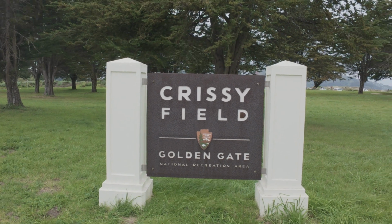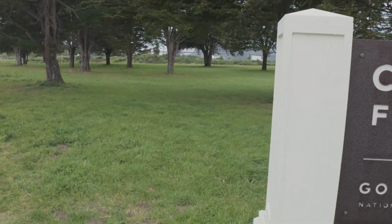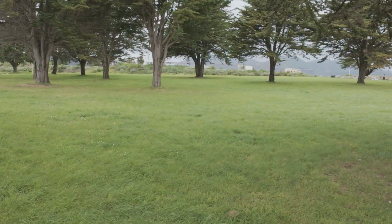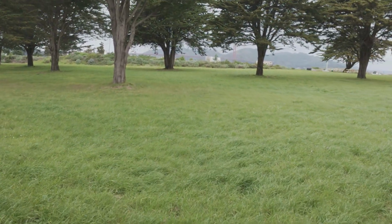We're at Crissy Field, 30 acres, salt marsh and estuary. The Ohlone people actually used to live in this area, and they used to hunt and harvest shellfish and other types of fish, and they lived in camps in this area. Camps where they settled and basically had livestock, they were grazing and had agriculture.